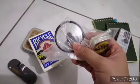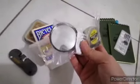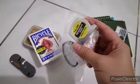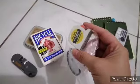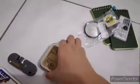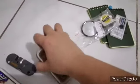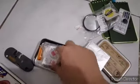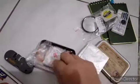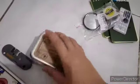This one is a blind spot mirror. May not need it, you may want to remove it. I think it can be useful. And this one is a very cute tape measure. Fishing kit. I don't know how to fish. I'm not sure if this will come in handy, but either way, there's no harm done. You can remove it if you don't want.